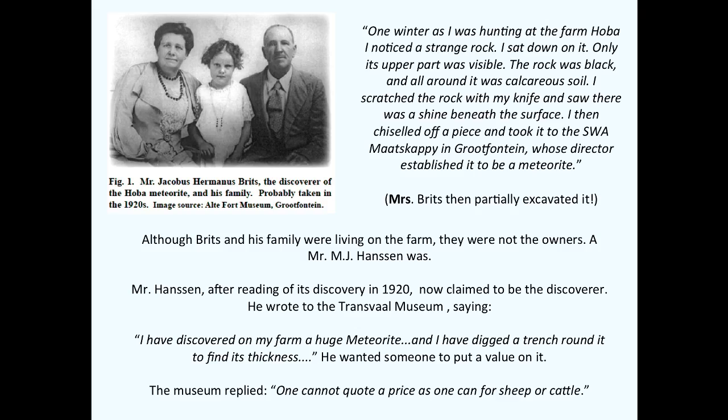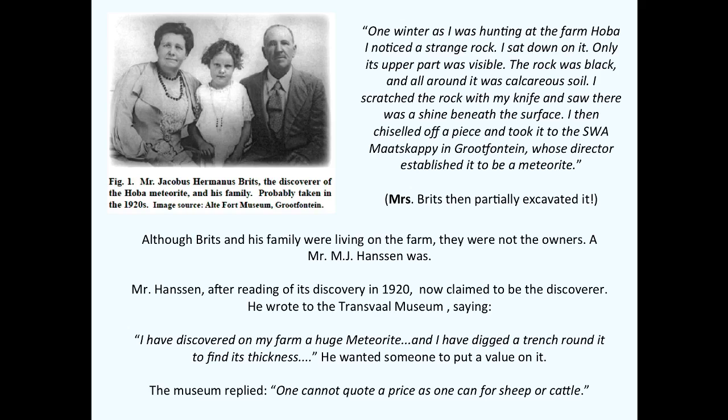where a mineralogist established it to be a meteorite. So he came home and they talked about it, and he went on with his work, and Mrs. Britz started excavating it. So she started digging and got quite a ways around digging it. So they weren't the owners of the farm where this was found.